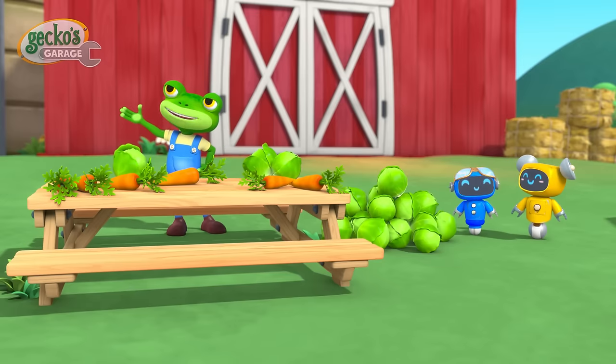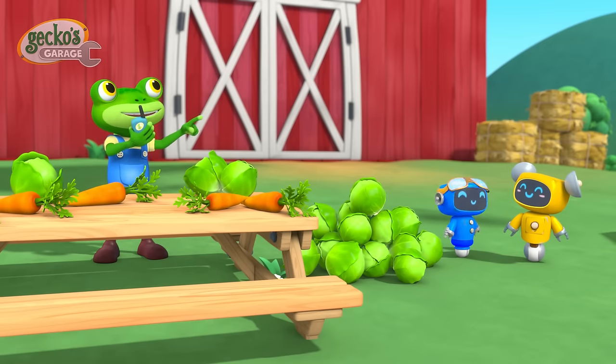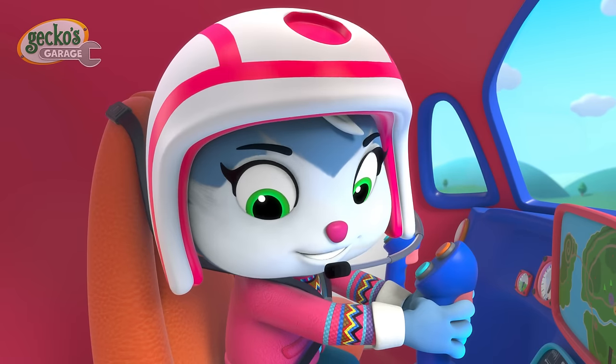Today, we're helping Kat deliver her compost to Trevor's farm. Release the compost now, Kat! Sale vale, Gecko.